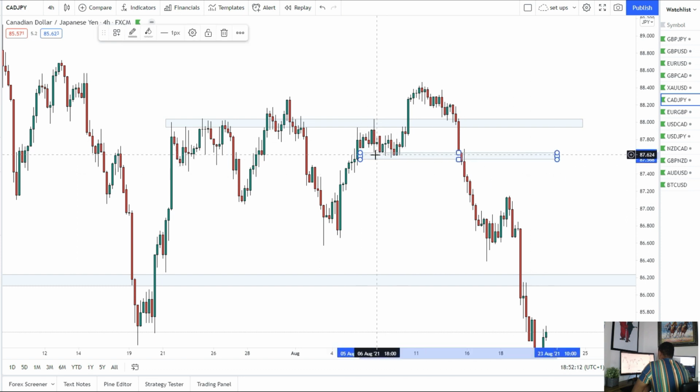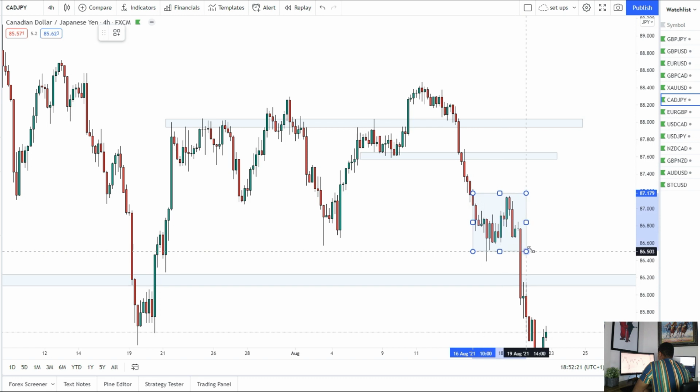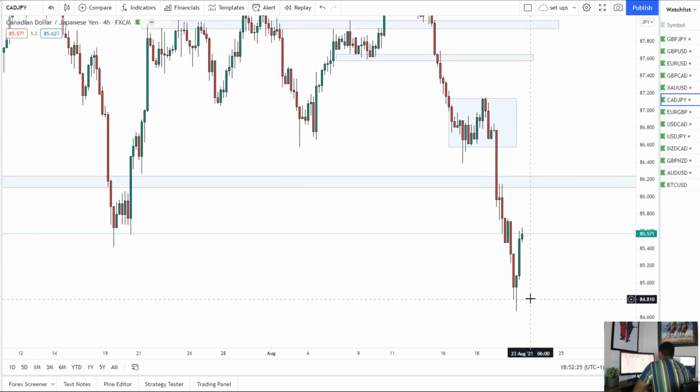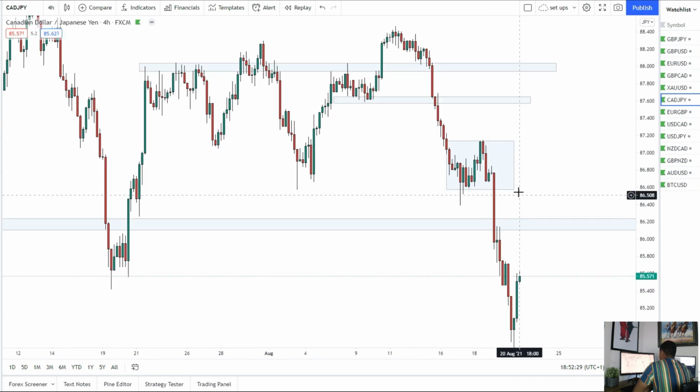So nice areas of support, now resistance, and also resistance as well. So we were looking for another test at that level. As you can see, we actually just plummeted to the downside. This is all the retracement we got this week, this consolidation before price continued into the downside. So we didn't get much retracement, big drop, consolidation, big drop this week.